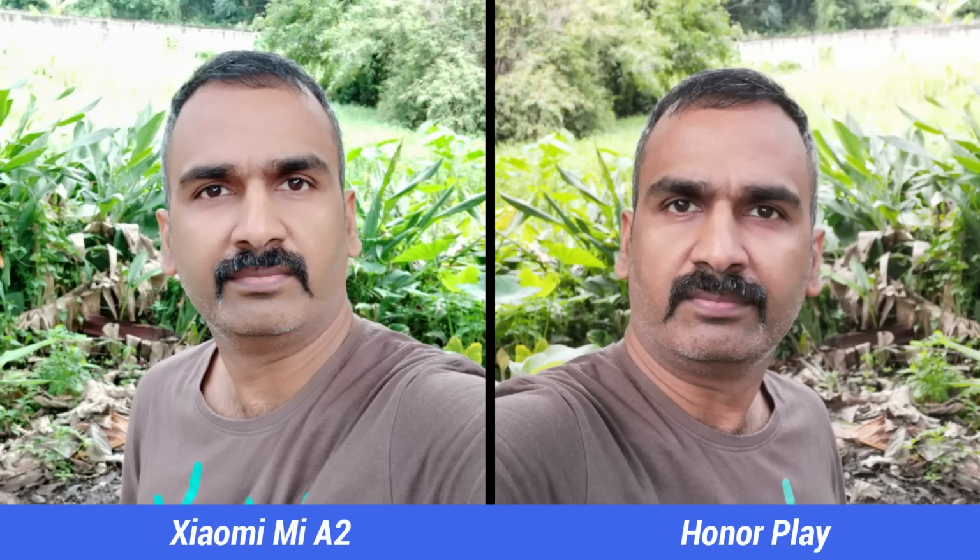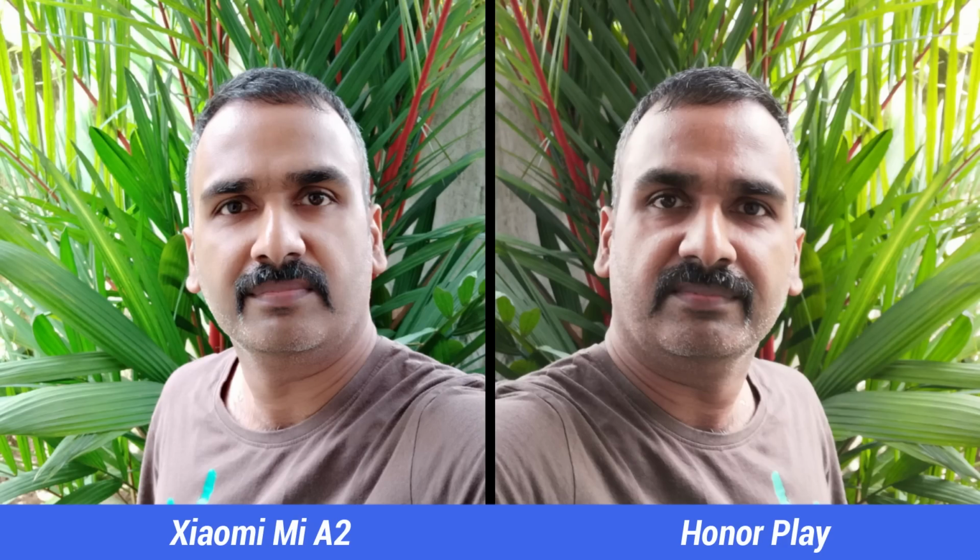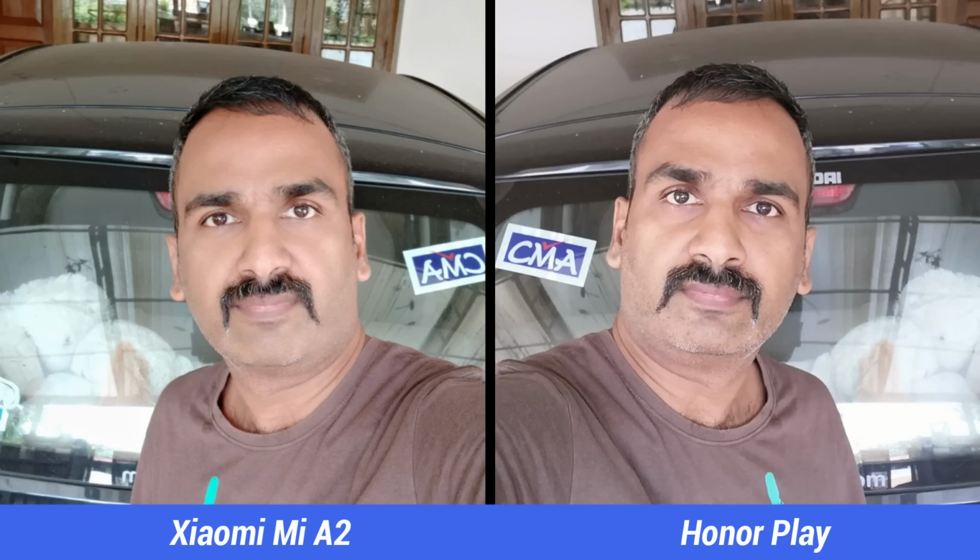Finally, the selfie experience. The Mi A2 has a massive 20 megapixel camera while the Honor Play employs a 16 megapixel shooter for selfies. Here both the cameras do a good job, and the major difference between the two devices is the skin tones. We personally like the skin tones on the Honor Play, while the Mi A2 has a tendency to make it too whitish at times, very similar to the Redmi Note 5 Pro.